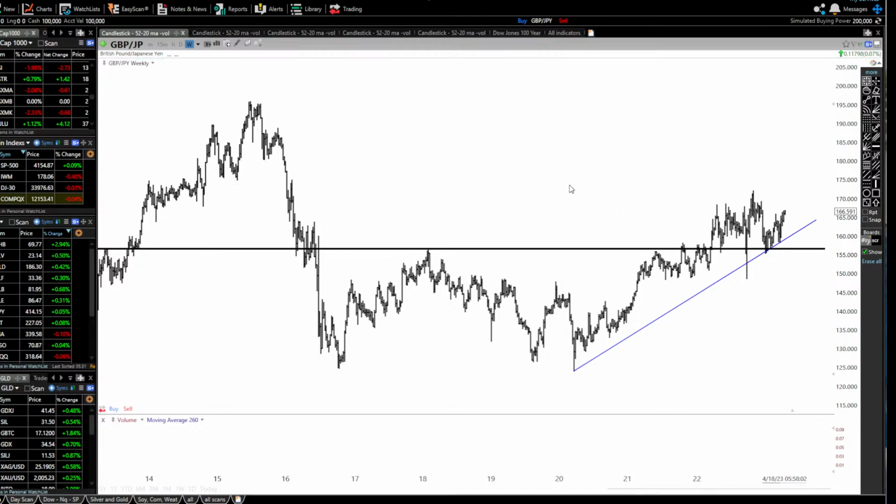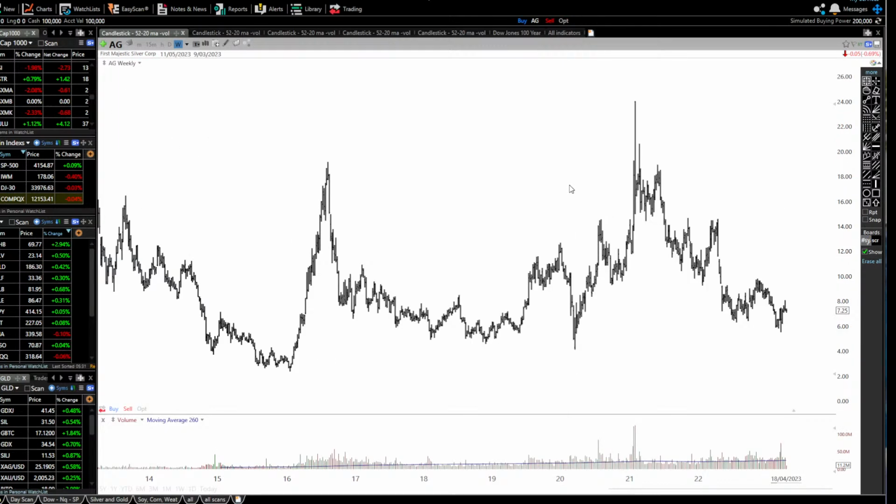AG stock. I haven't actually looked at this one in a while. First Majestic. Yeah.